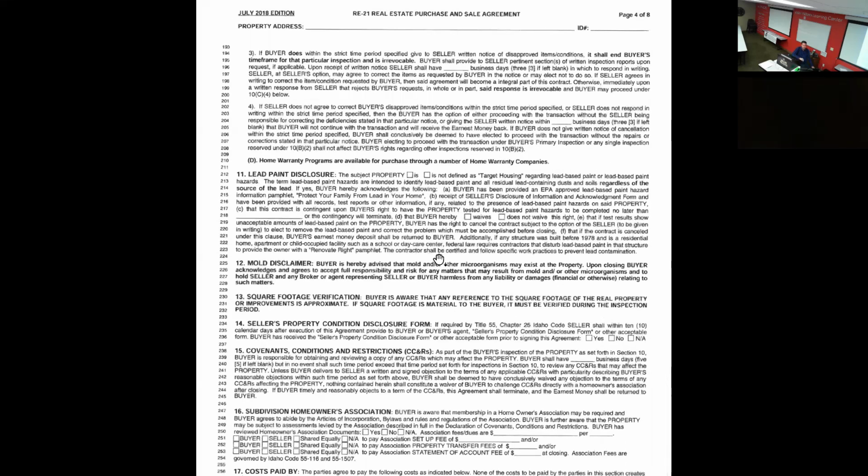Lead-based paint disclosure. Was the property built prior to what year? 78. Then you need to have that. And if you mark it as defined as target housing, you will be required to have one of those forms in the file. They can waive the right to test for it. On here, you mark what they can test. Mold disclaimer: if they want to test for mold, let them do so. Make sure that they do that.